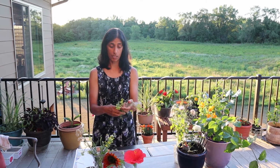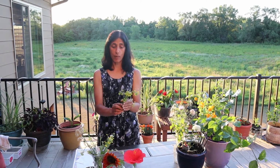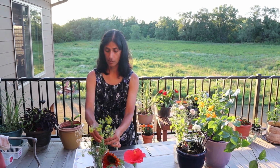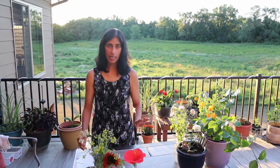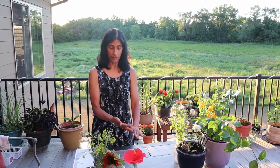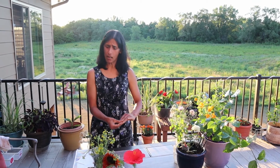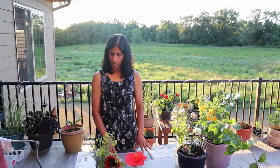So what I do is I'll just pick some of this that's already gone to flower, chop it off, and then chop it up, and you can throw it in a stir fry or a pasta salad, and that works really well. I love to use those broccoli flowers, from rapini or broccolini or whatever you have like that. Cauliflower flowers are another one that also adds a little spice to it.